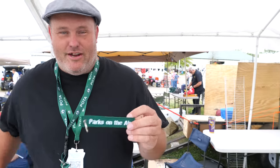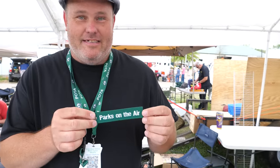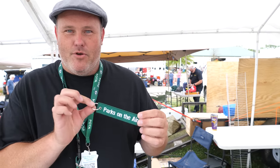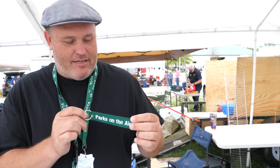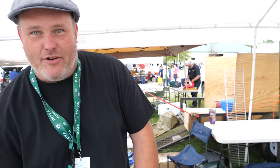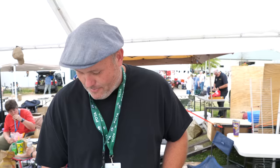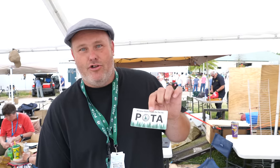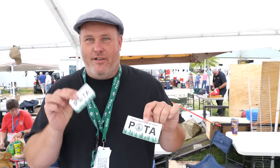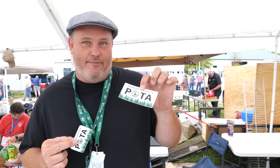Brand new Parks on the Air keychains. This is a Dayton debut. We've not had these before here at the POTA booth. They're $5, a nice little remove-before-flight keychain, and they work really well. The other thing I want to mention is I know a lot of the Parks on the Air people use the Apache cases from Harbor Freight. Everyone has an Apache case. I custom made two stickers, and these fit in the center of the 2800 and the 4800.